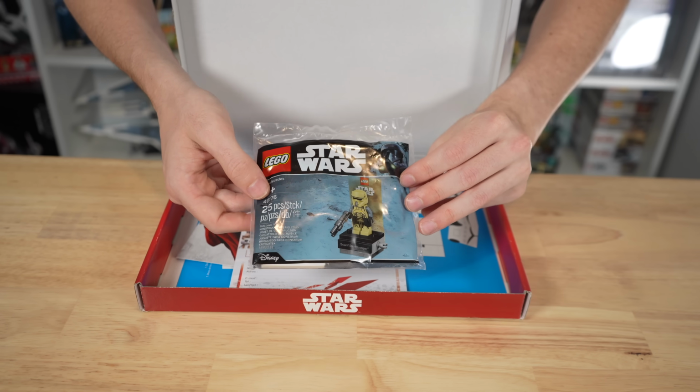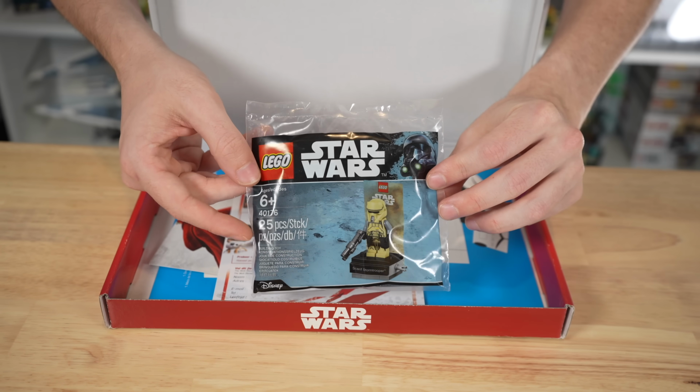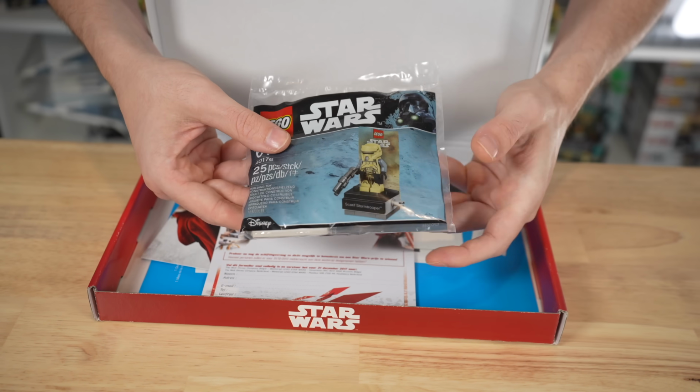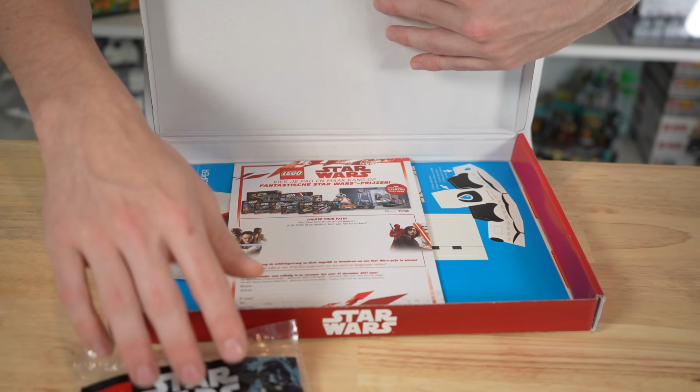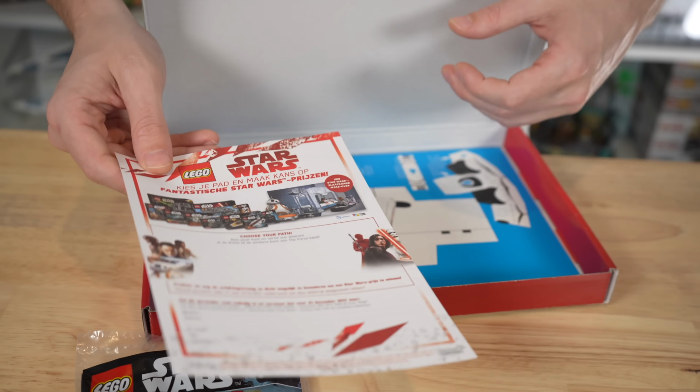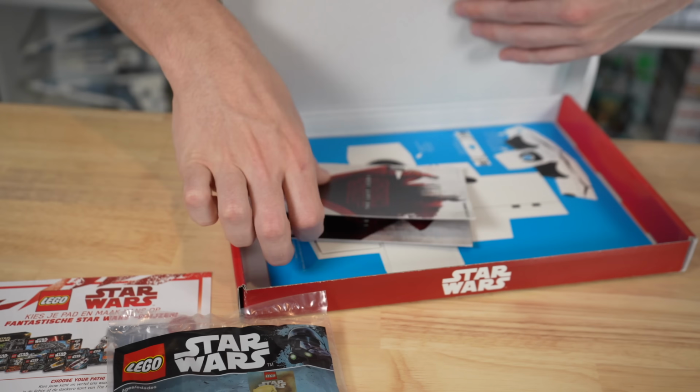Actually, there's a little bit more than I expected. So we do have the Scarif Stormtrooper poly bag here. Beautiful, now maybe $30, $40 poly bag at most. Pretty expensive, they used to not be that expensive. And then this here, I did not expect. We'll get to that in a second.